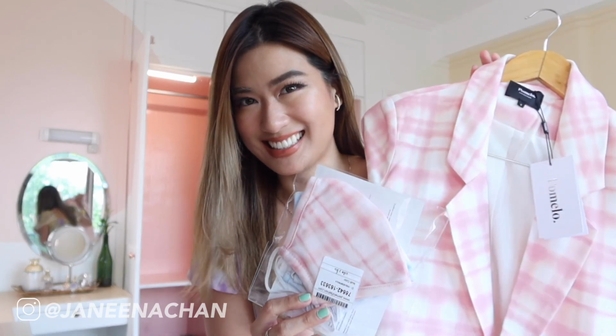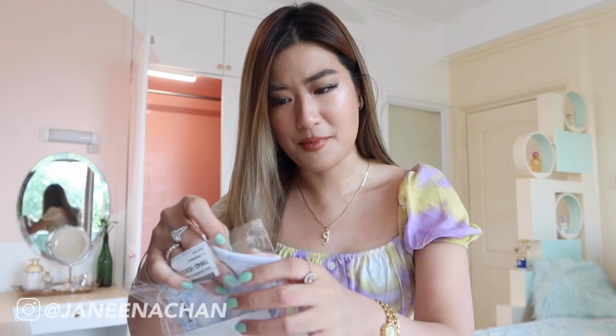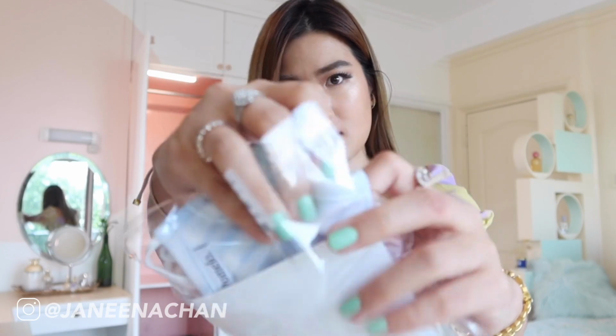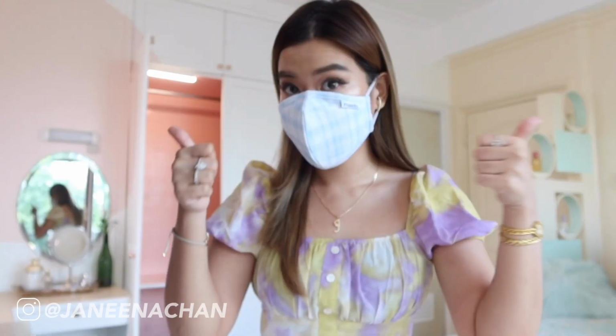These are face masks. If you look clearly, it matches. Ta-da! Thank you, my assistant. It really matches. I chose it so I can wear it all together. It even comes with a blue one. Let's open it. So it's like two in one. Some ASMR unboxing for you guys. Okay. So yeah, ganyan siya. Pretty, looks like that. Very fun and cute. Now I feel like I wanna get something in this print just so I can wear it together also.